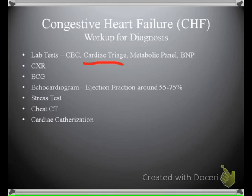ECG, or as we call it, EKG, and echocardiogram. It's important to note here that the ejection fraction for a normal heart should be around 55 to 75%. The ejection fraction is how much blood the heart actually pumps out in relation to what it takes in. So you typically want the heart to be removing 55 to 75% of all fluid that comes into it. However, if you drop below this, then that can be an indicator of congestive heart failure. So keep this number in mind.